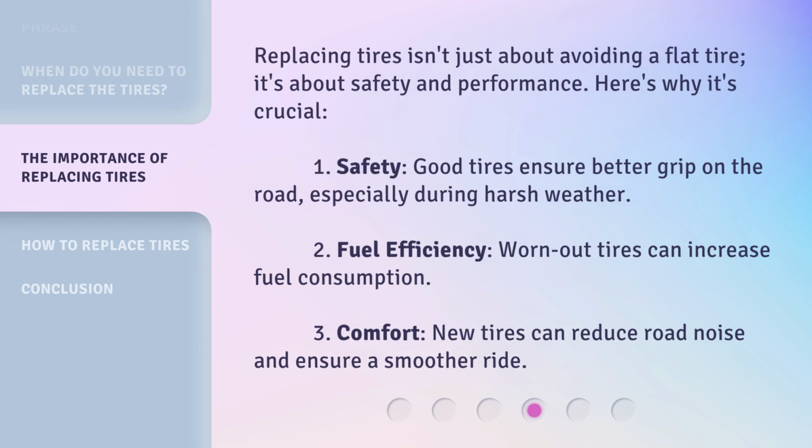Replacing tires isn't just about avoiding a flat tire. It's about safety and performance. Here's why it's crucial. 1. Safety. Good tires ensure better grip on the road, especially during harsh weather. 2. Fuel efficiency. Worn-out tires can increase fuel consumption. 3. Comfort. New tires can reduce road noise and ensure a smoother ride.